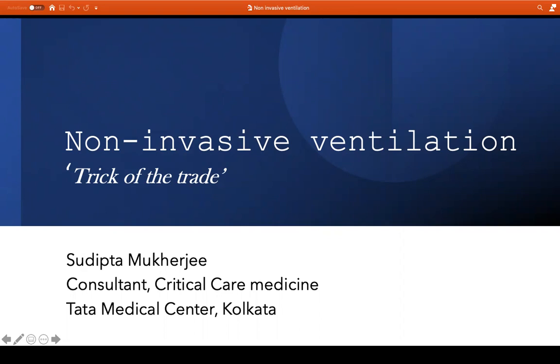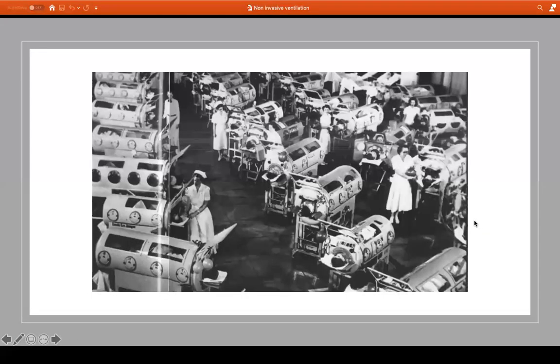And today's topic is non-invasive ventilation, trick of the trade. I think we all are aware of this picture. This is during the time of polio pandemic and the picture of the iron lung, when with this ventilatory support, we were able to save a lot of lives. And the journey of non-invasive ventilation had started from that day.